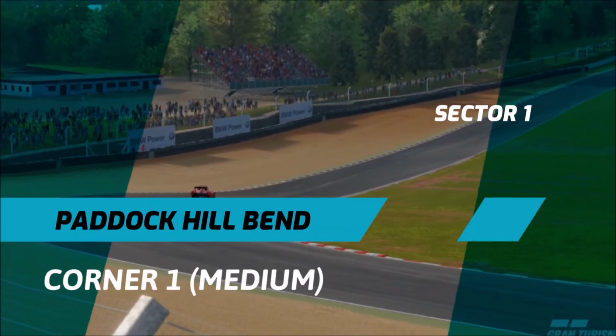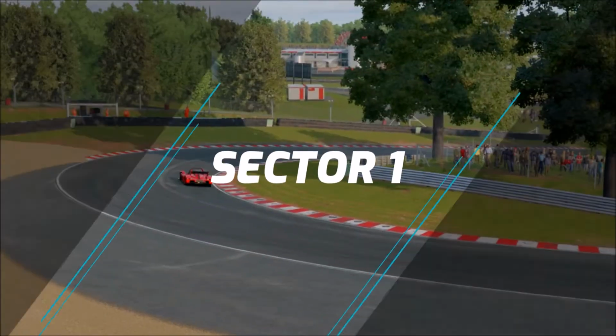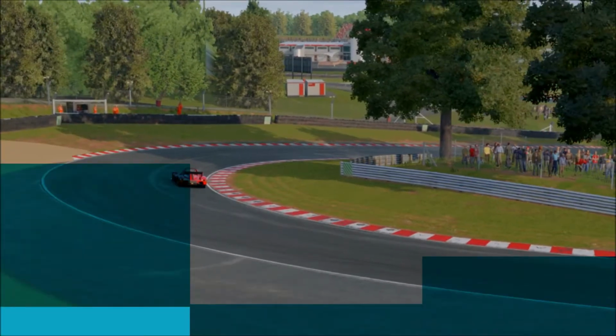Starting with Sector 1, Turn 1 is called Paddock Hill Bend and is a medium speed bend where not 100% brakes are needed, but also not bottling it by throwing too much speed into the inside bend. Corner 2, Druids, this corner is slow but a fast turning corner. Later in the turn, the elevation goes down and the weight of your car at the rear might cause oversteer.